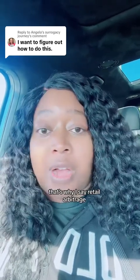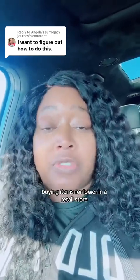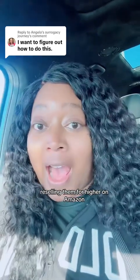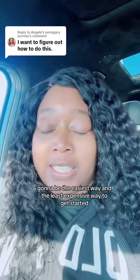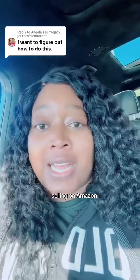That's why I say retail arbitrage, online arbitrage, buying items for lower in a retail store, reselling them for higher on Amazon to make a profit is always, hands down, going to be the easiest way and the least expensive way to get started selling on Amazon.